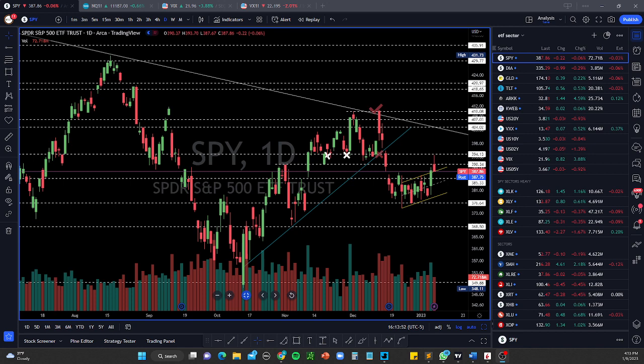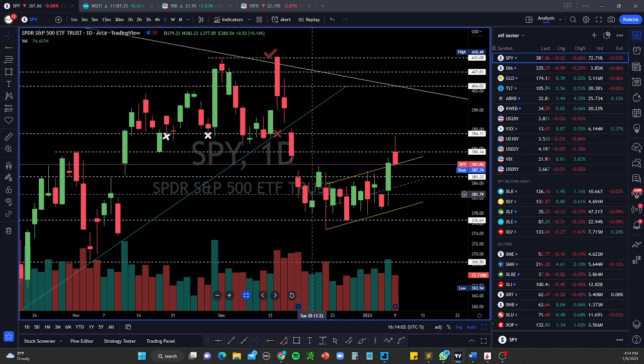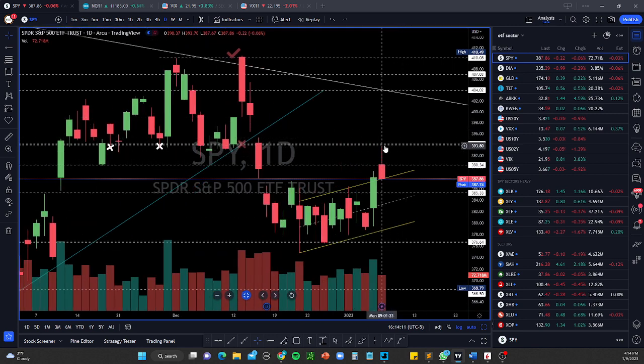So today was an interesting day in the markets, and let's get started and see what the markets hold for us. Looking at the S&P 500, this is a daily chart, and this was a bear flag that it broke out of. We can see it went to the supply zone, and now there's a huge rejection by the sellers at this level, and it's starting to come down.